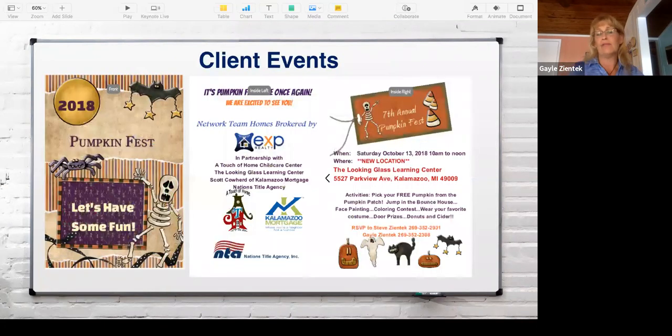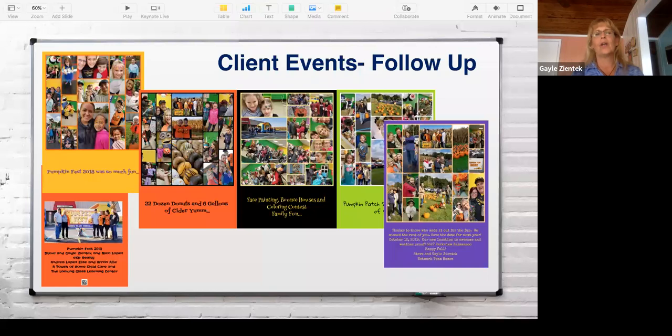Here's our Pumpkin Fest invite. So each year, last year was our seventh annual. Each year, I keep the card the same. I just go in and change the date, highlight a new location so people know where to find us. And then afterwards, the follow-up cards, client event follow-up.